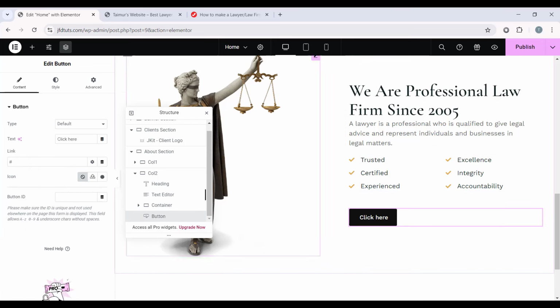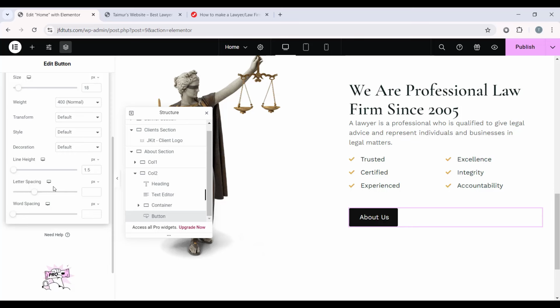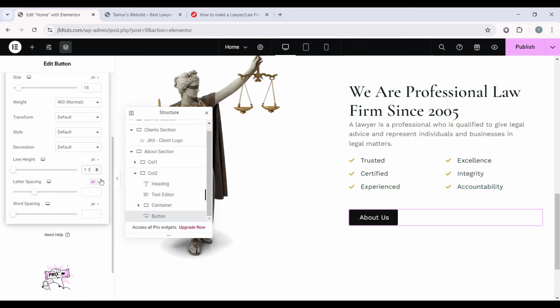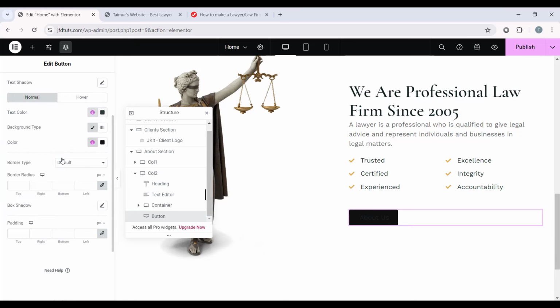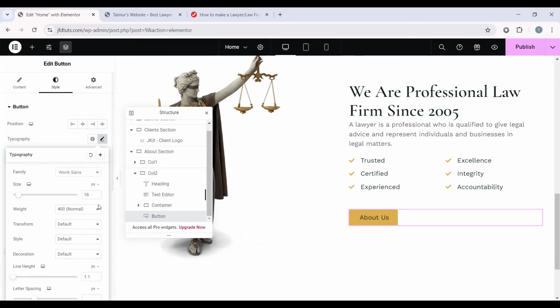Alright, now let's select this button and change the text to about us, and we can actually put this link to our about section, and here we can put our about page link later because we don't have any about page right now. So let's move on to the style, and first of all let's select the typography to text, and in this typography we have to tweak a little bit, just this line height, make it 1.1, and then make the text color to secondary and background color to primary. And of course we can add the hover effect on this background color to this primary hover, and we'll have a nice hover effect. But I feel like we have to make this text width 500, which is looking good.